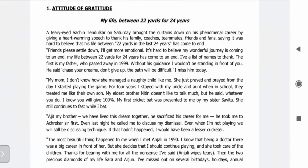On Saturday, brought the curtains down on his phenomenal career by giving a heartwarming speech to thank his family, coaches, teammates, friends, and fans, saying it was hard to believe that his life, and you go on saying. So let's start again. And when you're studying, the headings are very important. They tell you everything. Attitude of gratitude. See the way I am pronouncing. If you can do the same thing, it's much better. Though your pronunciation there was quite okay. My life, there is a comma, so you have a natural pause. My life between 22 yards for 24 years.